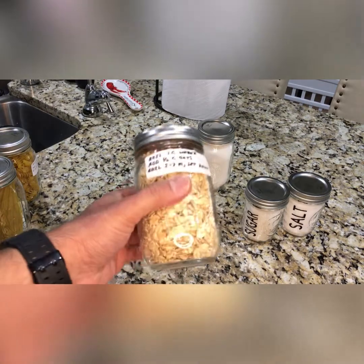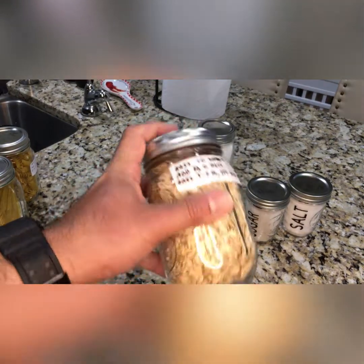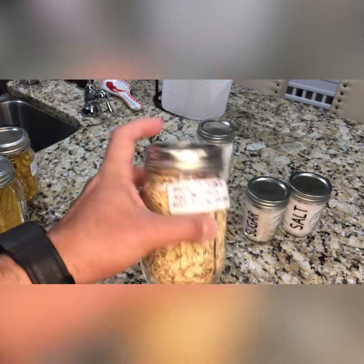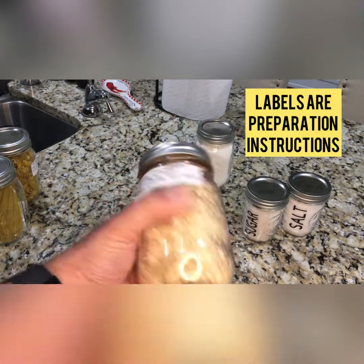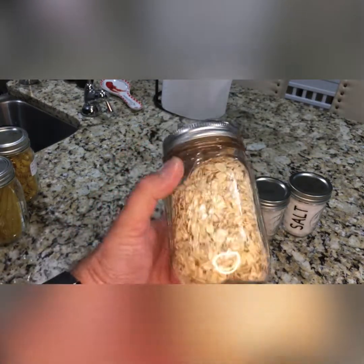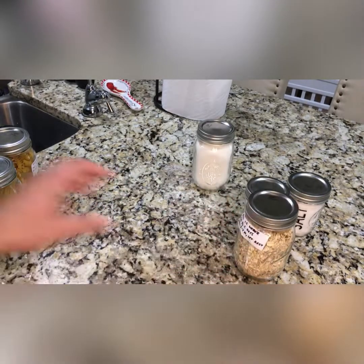Oatmeal should last for a long time. I put O2 absorbers, and after I got my FoodSaver, I even pulled a vacuum on it, but this one was fine, so that'll go back to the shelf. I did put directions, because not everyone in my family knows how to make the oatmeal. Again, date on the bottom, but this should last for quite a while.